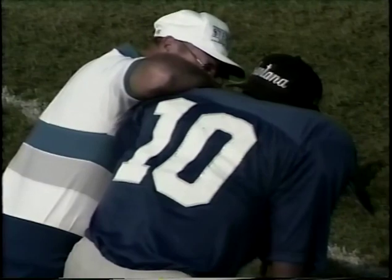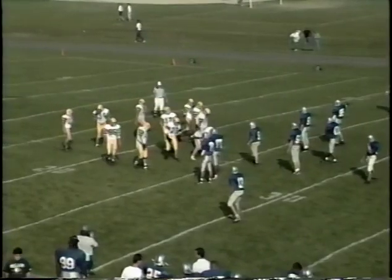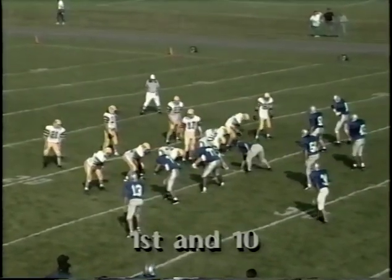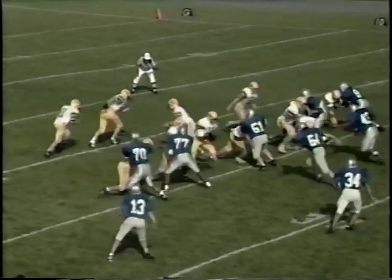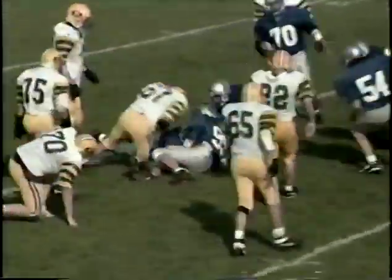So Audubon will take over. Green Wave really struggling offensively this afternoon, just one first down all day long. Full house backfield for Audubon, and they'll give it to Cahoon, who drops the football. Ewing has got it back.